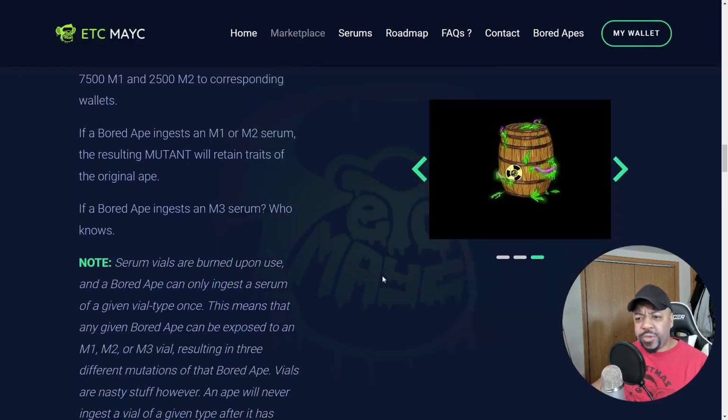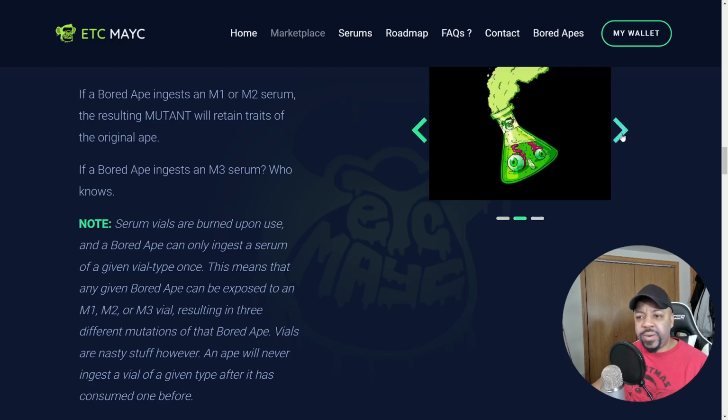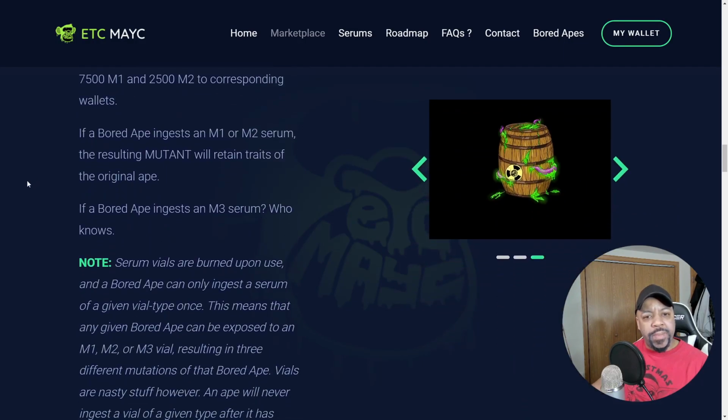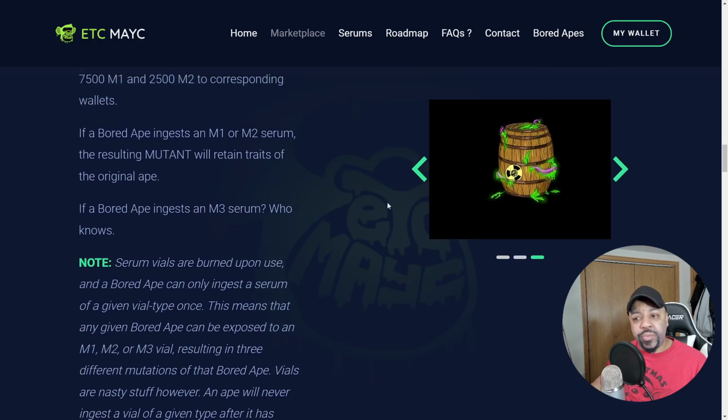We see here in this graphic, this is the M1 serum. This is the M2 serum here, and this is the M3 serum, the Mega Serum. All right, so let's just continue on with this. If a bored ape ingests an M1 or M2 serum, the resulting mutant will retain traits of the original ape. If a bored ape ingests an M3 serum, who knows? So the M3 serum, this barrel here, is going to have some random traits, or, you know, you create an entirely new ape, to be honest.